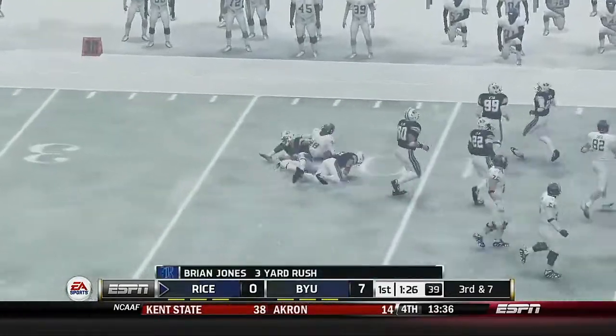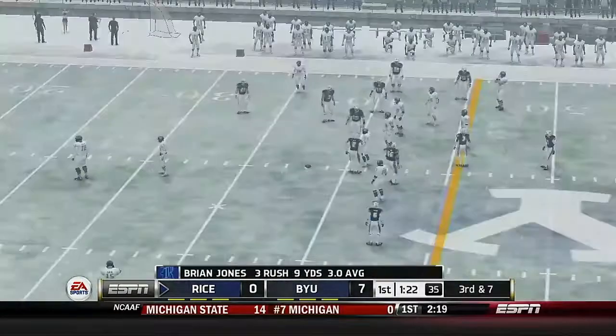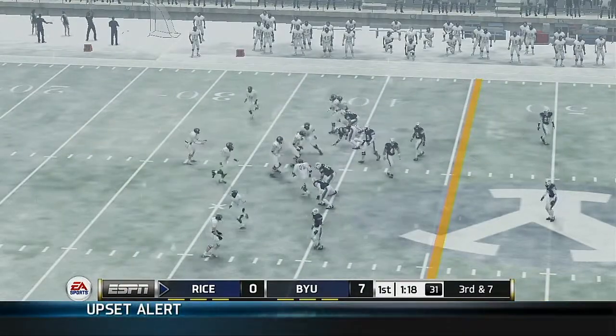Jones will run it again. He gets out to about the 38-yard line. The back gets three on the carry. That was a great hit by the defender. He just drove the ball carrier right to the ground.